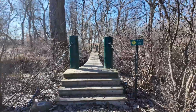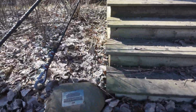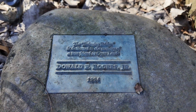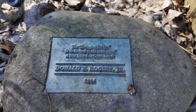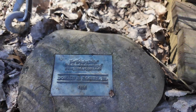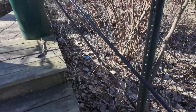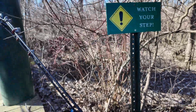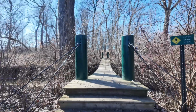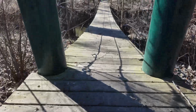It doesn't look like much, but it usually wobbles pretty good. There are steps to get up there. Here's a placard. This swinging bridge is dedicated to the memory of a true friend of open lands, Donald Rogers Jr. And you can see the cables are newer. Watch your step. Trying to recenter. There we go. It'll sway a little bit.